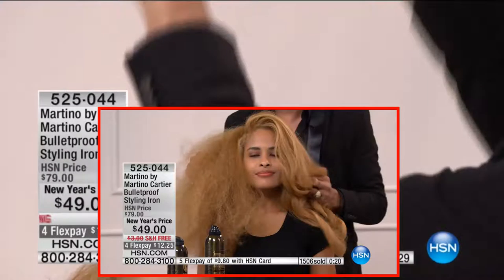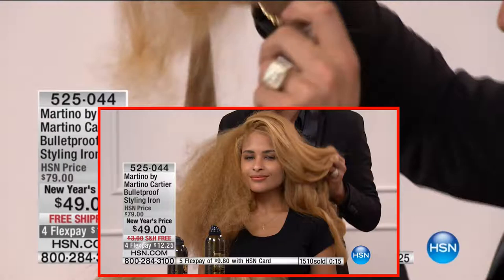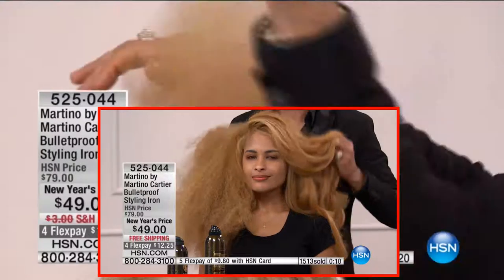Look at this, one pass, no blow dry, simply air dried hair. You may not have hair this curly or this thick, but guess what? If it can do it for this hair, it can do it for your hair.